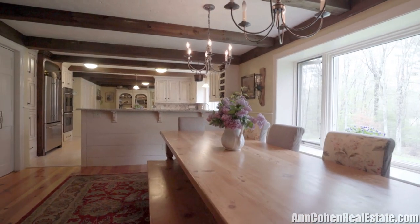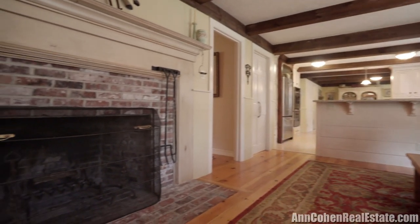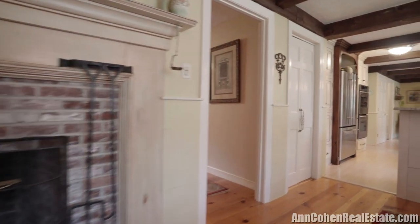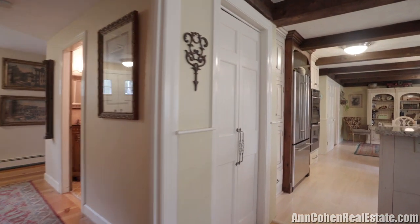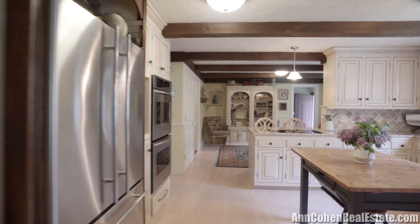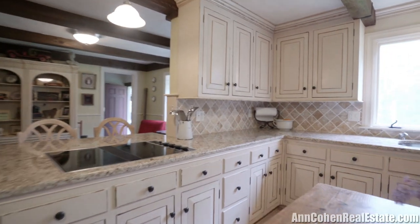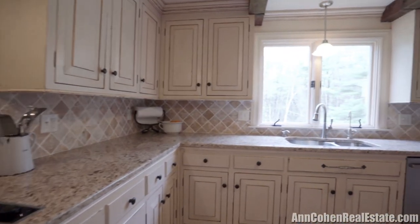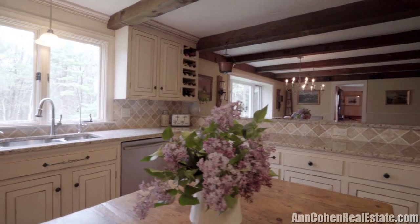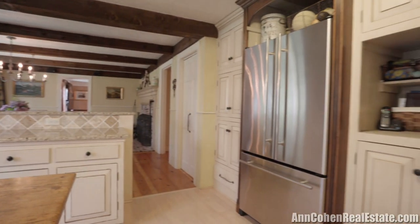A walk-in fireplace serves as the hub of the home in the generously sized, updated eat-in kitchen. Property improvements and features include new kitchen appliances and granite, tastefully renovated bathrooms with travertine tile, a Buderus heating system, large screen porch, a walkout basement with a wood stove, wide pine flooring, and a second master bedroom suite.